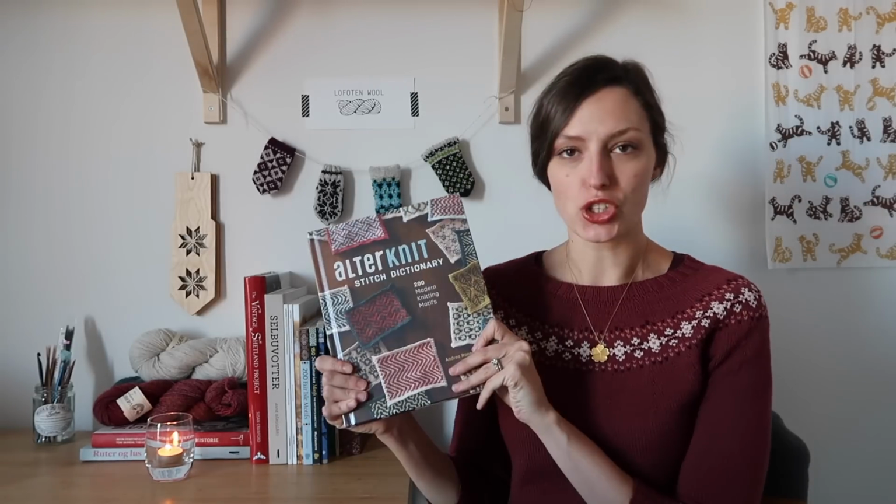This book has been translated into many languages. I know it's over 10, but a few of the examples are Italian, Russian, Chinese, Norwegian, and Japanese. I got to see the Norwegian edition when I was in Norway in September, and that was quite fun. So yeah, Alterknit by Andrea Rangel.